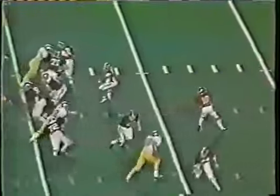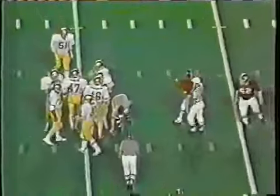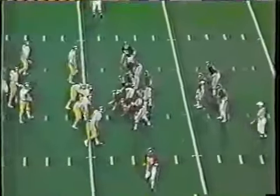Trout comes in now to line up as a tight end. That gives him 11. And here's Lewis back to throw. Gets away from Zedek. And he's tripped up. Reaching in to grab him was Pat Kramer, 98. Lewis had some room to go if he had been able to get his engine running. Kramer grabbed him by the ankle.